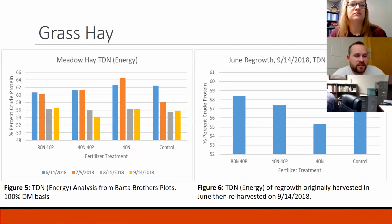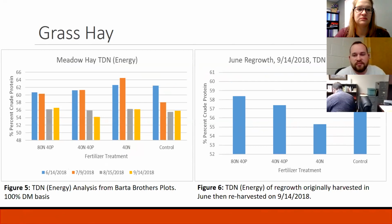Before I get started, you'll notice I messed up on my y-axis. I have crude protein, but that is supposed to be percent TDN. We're looking at the energy. And again, when you look at this, the 40 pounds of nitrogen had the highest energy compared to the other treatments, a little bit of a surprise to me. But again, when you look at the regrowth, it had the lowest in terms of energy. And we saw that same pattern, the higher fertilizer rates having higher energy and the control having higher energy.